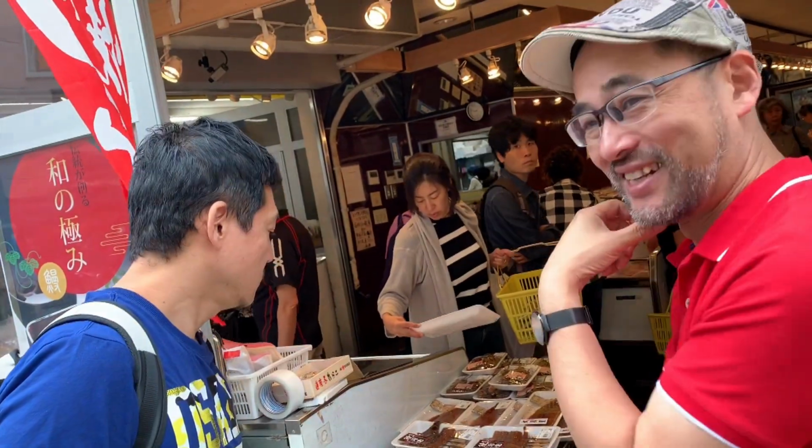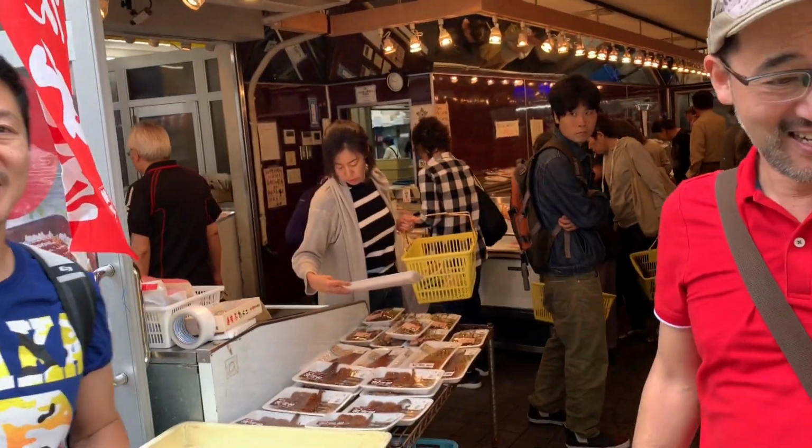How much is it? 850 yen for unagi. Not bad.